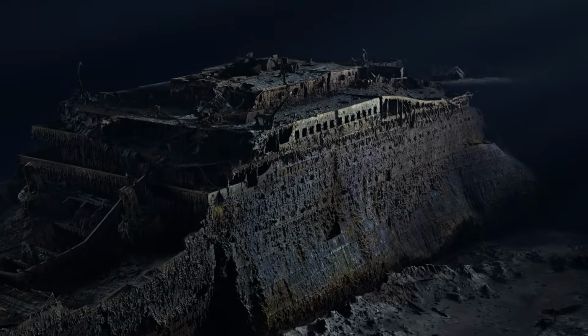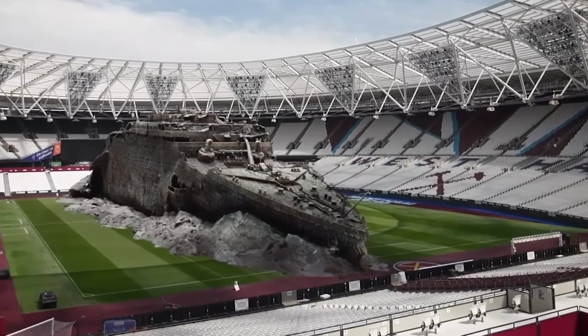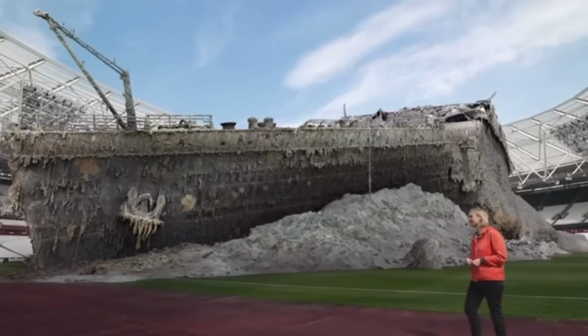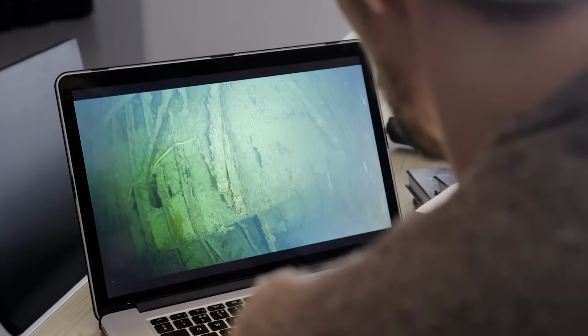Every detail is the same. Every dent, gash, and bent piece matches the original. They didn't even miss the smallest pieces of debris. But how? How did they manage to create such a perfect replica? The answer is incredibly interesting.